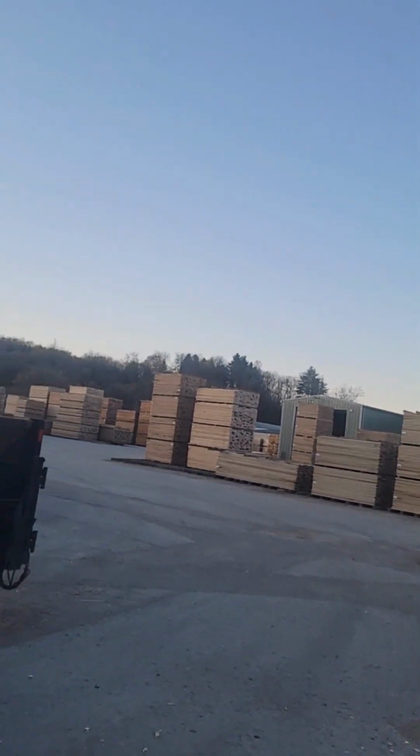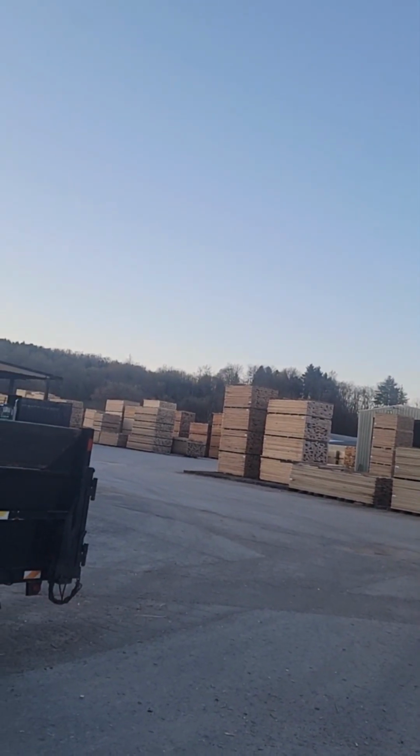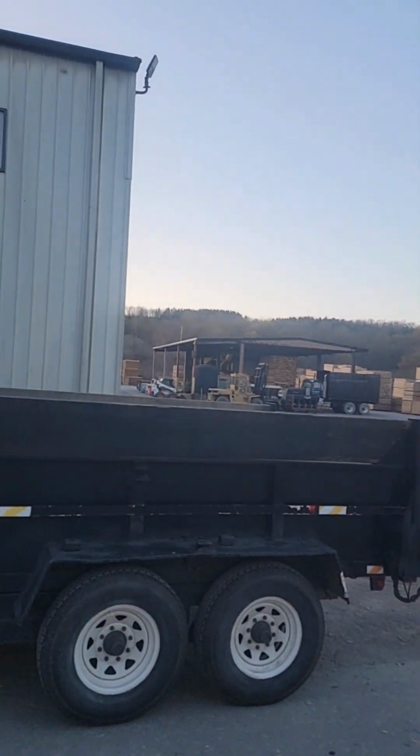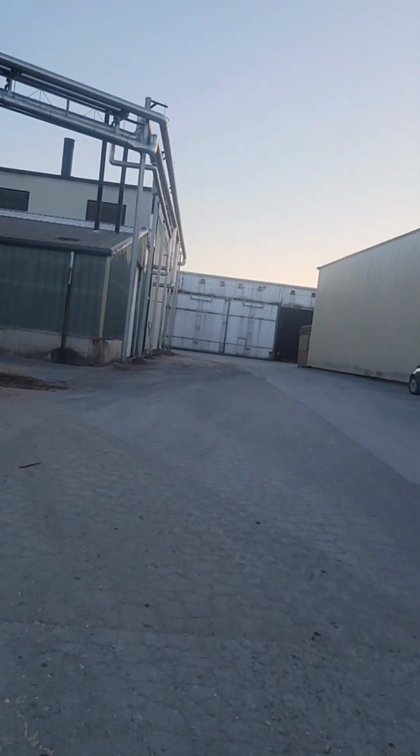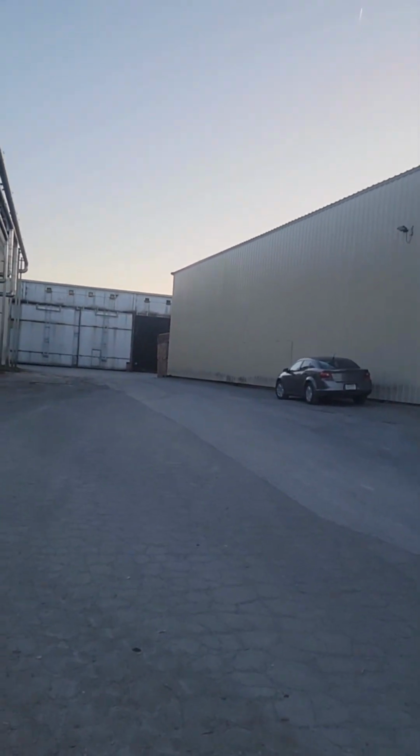Hey guys, we're up at Bailie Lumber Company, hardwood specialty lumber. Lumber as far as the eye can see. It just goes on and on and on. We got dryers down here, forklifts everywhere. Look at the wood everywhere. We got one building we can drive 30 miles an hour in.